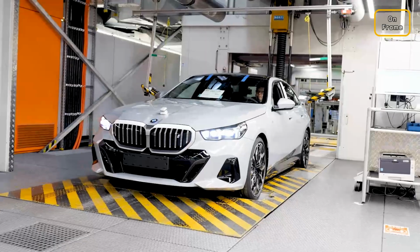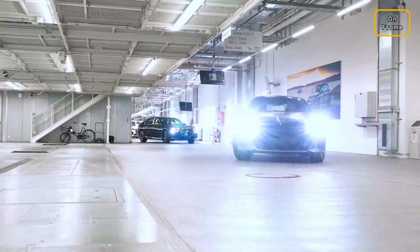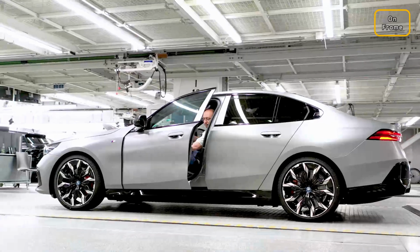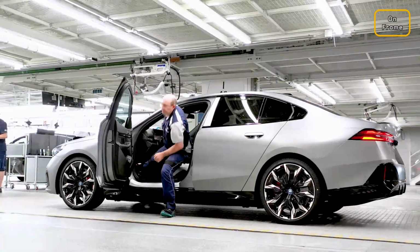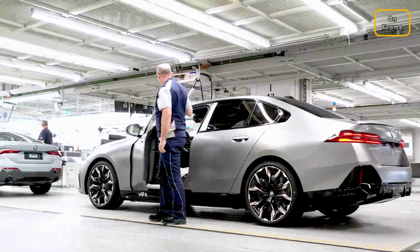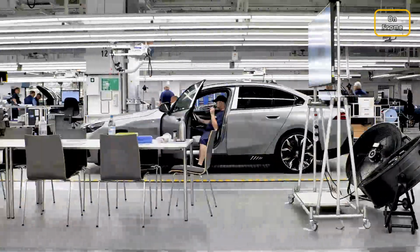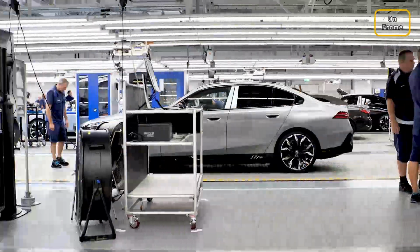NVH testing. Noise, vibration, and harshness, NVH levels, are tested in a soundproof chamber. The vehicle is evaluated to ensure it meets the luxury standards of quietness and smoothness expected in a BMW. Any unwanted noises or vibrations are identified and corrected.